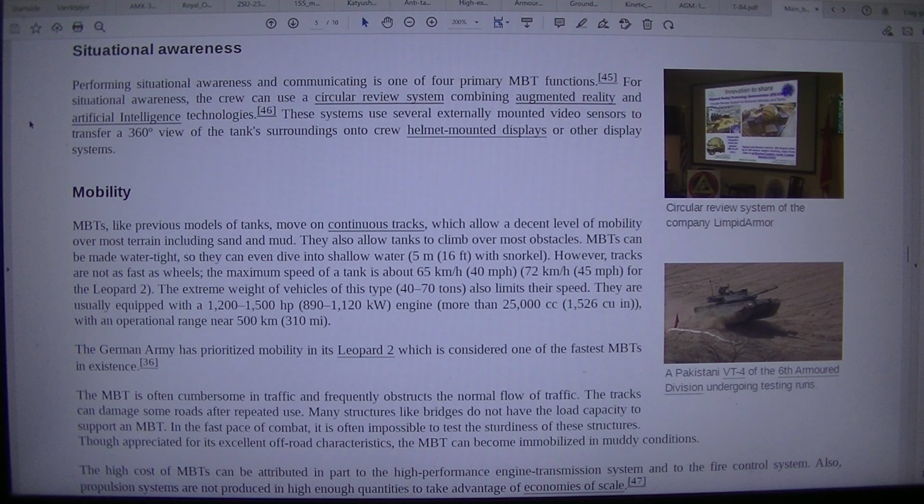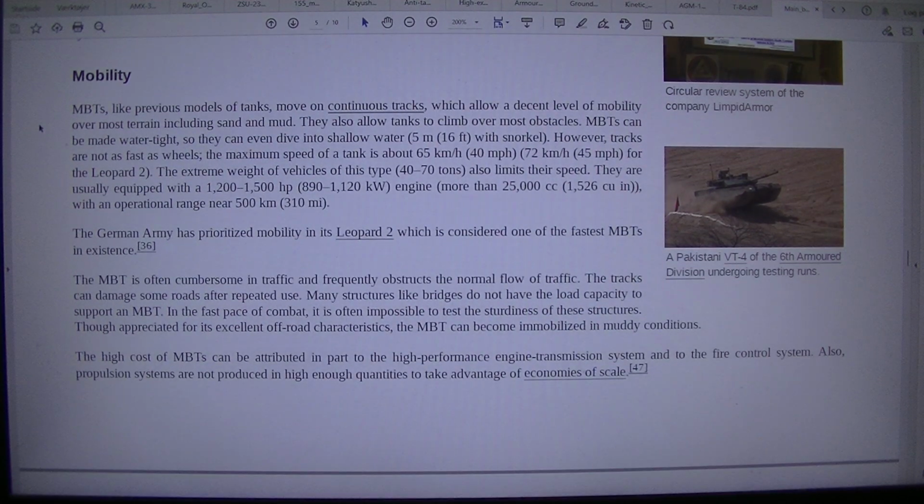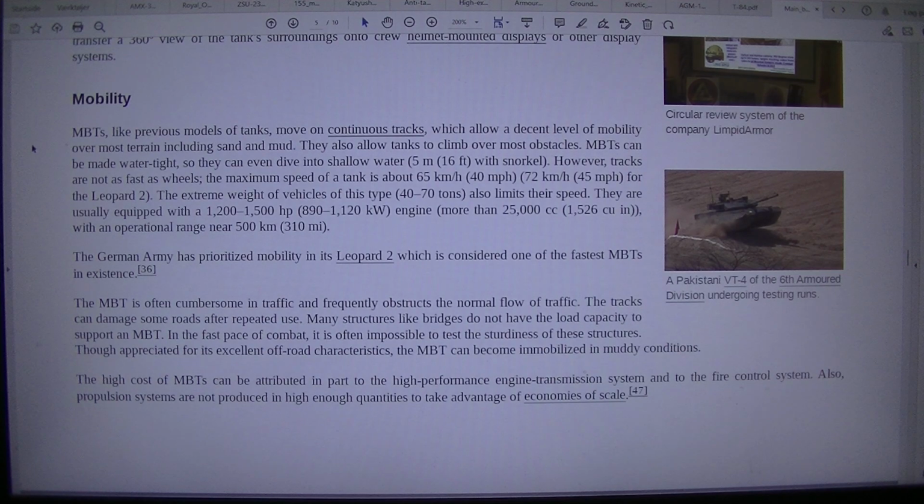Mobility. A Pakistani VT-4 of the 6th Armored Division undergoing testing runs. MBTs, like previous models of tanks, move on continuous tracks, which allow a decent level of mobility over most terrain, including sand and mud. They also allow tanks to climb over most obstacles. MBTs can be made watertight, so they can even dive into shallow water, 5 m, 16 feet, with a snorkel. However, tracks are not as fast as wheels.